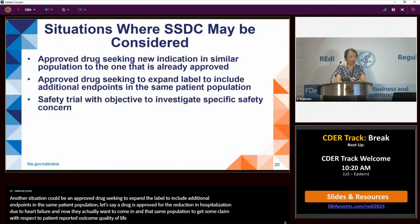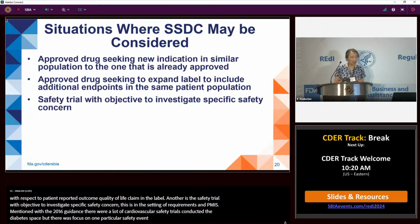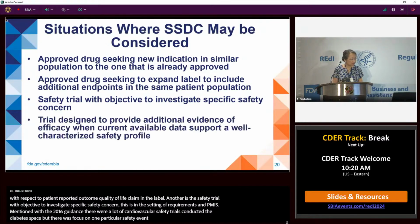Another one is a safety trial with an objective to investigate a specific safety concern. This is particularly in the setting of, on the FDA side, FDAAA requirements and PMRs. I mentioned that when we had the 2016 guidance, there were a lot of cardiovascular safety trials being conducted in the diabetes space. Well, there it was very, very focused on one particular safety event, and that's where it could be targeted. Some of the other non-serious safety issues may not be as important to collect, and you can reduce collection in those other events.